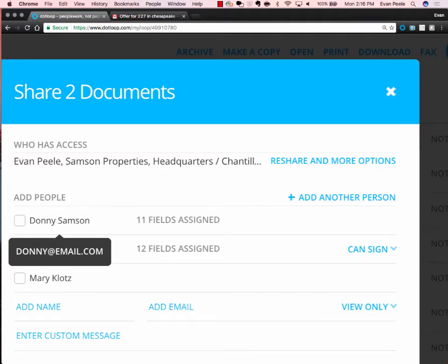So I can share the same documents with as many people as I need to, and the picture that I like to paint with that is I can take a single piece of paper, put it in front of 2 people, and all 3 of us see that one document, right? So if we're sitting at a desk together, I put a piece of paper on the table, we're all seeing that form. So that logic sort of applies in dotloop. So the picture to paint is very similar to the closing table, right? Where you're bringing everybody to the documents in a sense. You're bringing everybody to those closing documents.